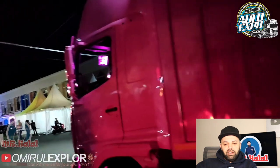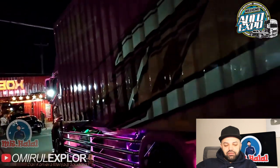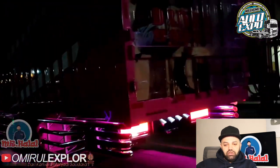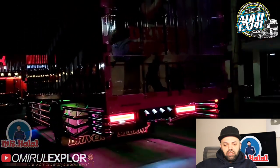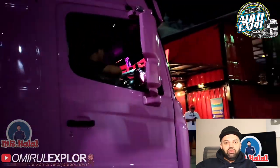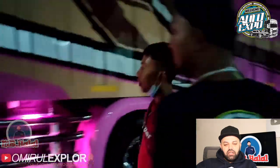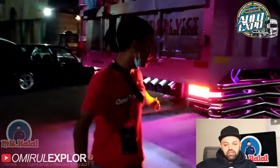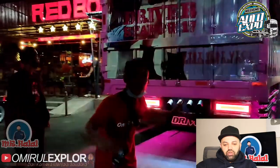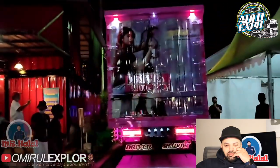The amount of lights they have, and they're all flashing, super cool. Look at that angle. Wow, brand new paint job. Looks beautiful and shiny. Whoa. Four exhaust pipes. So maybe it's a show and the trucks are just coming through.